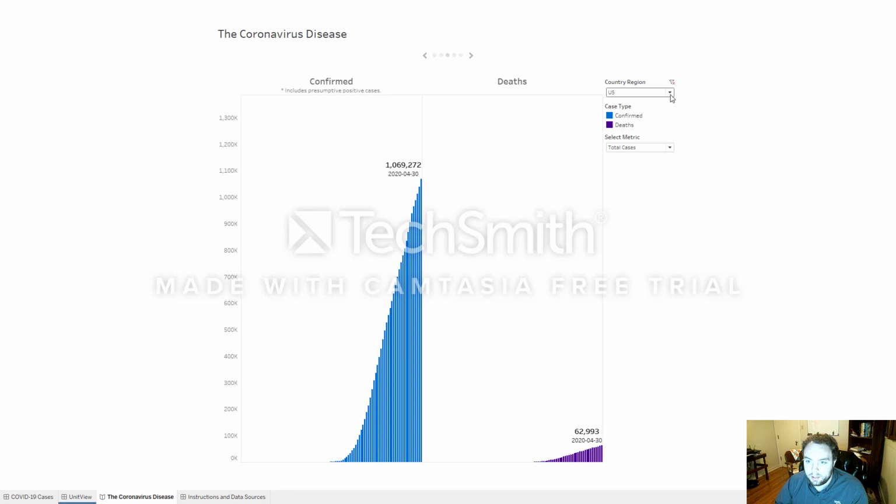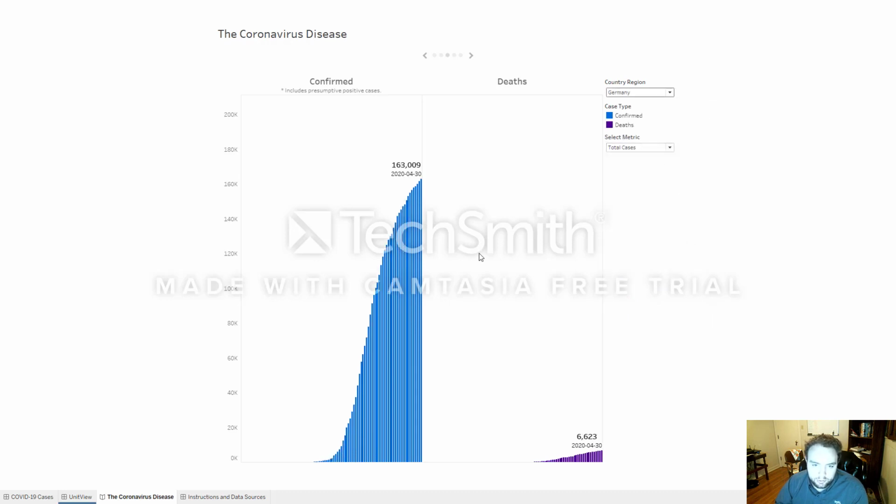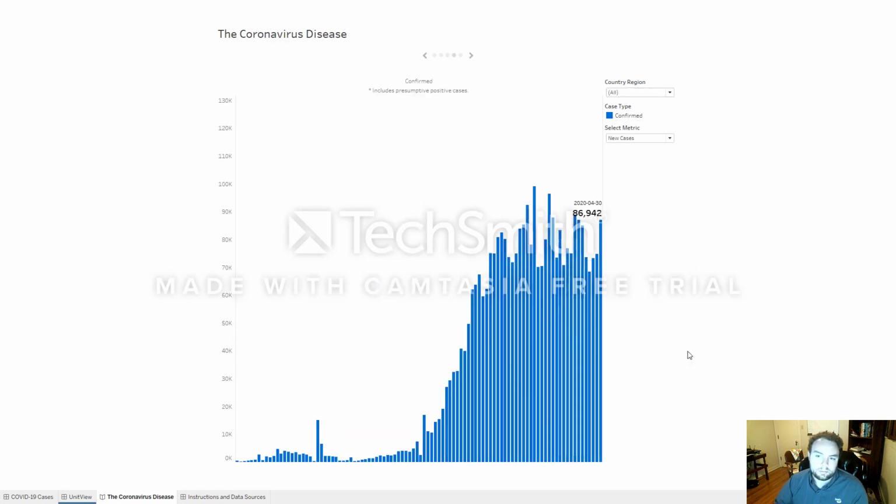1,069,000, whereas Germany, which has implemented several lockdown procedures and is very strict on enforcing those, has only 163,000. This is due to several factors. One is the population of the country, and two, like I mentioned, the lockdown procedures. So when we look at actually flattening the curve, I think it's important to look at the background information of the country itself.